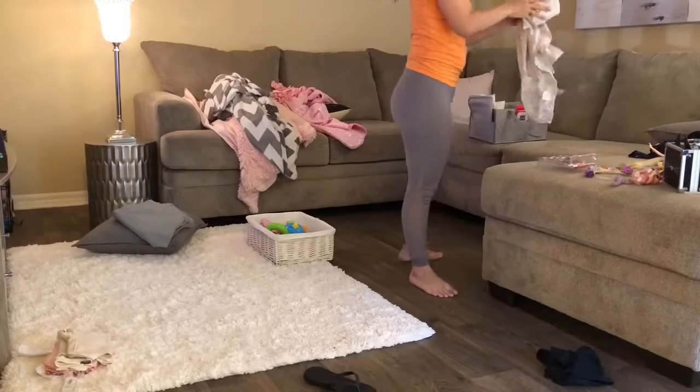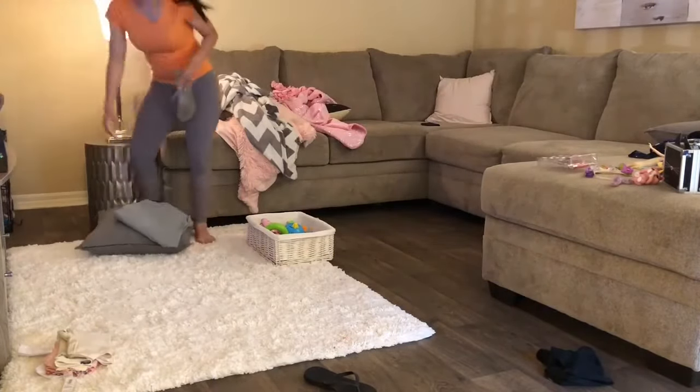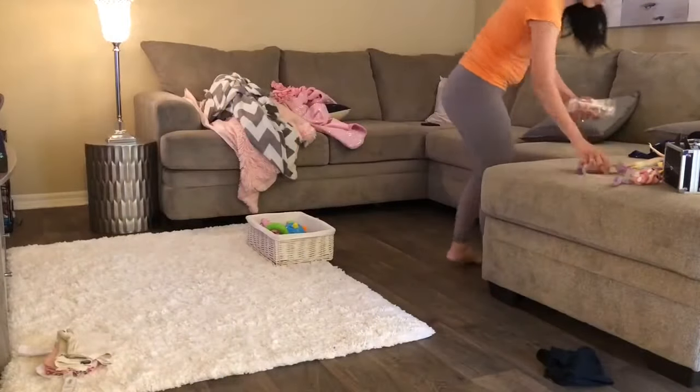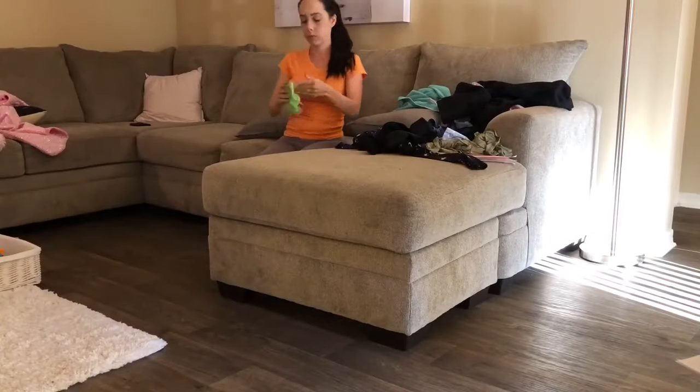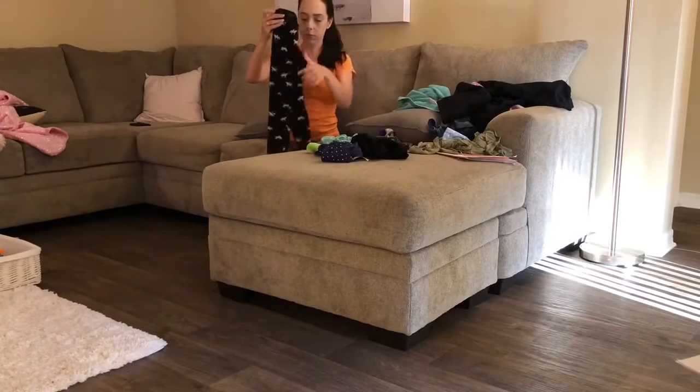So like I said before, the first step I always do is picking up all of the things on the floor, on the couch, anywhere, just picking them up and of course putting them back where they belong. You never want to pick something up and just drop it. You always want to put it where it belongs. Otherwise, you're just creating another mess in a different room.